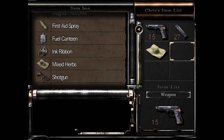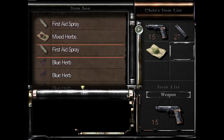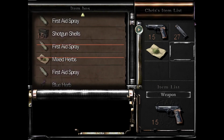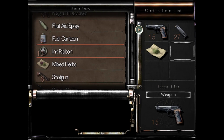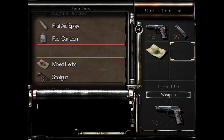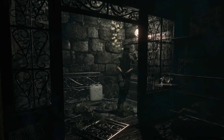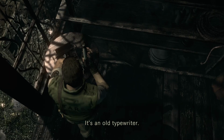this is the HD remake of the very first Resident Evil. So they cleaned it up a little bit and they really made the place look really just dilapidated and creepy, and I'm loving it. Oh, here we go, the ink ribbon. All right, let's head over here. Let's save.